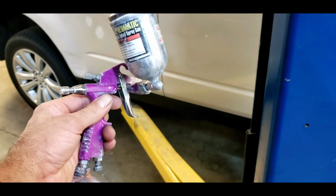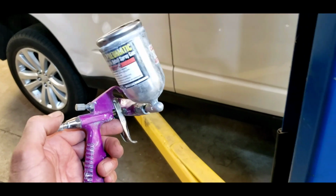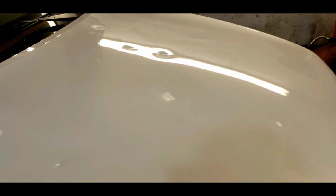You can see there's also a few more on the passenger door here. I buffed out a dent down here, touch that up. I am using my little detail gun just on half fan or half fluid. Use it like an air gun. Same thing with the hood. You can see there's a couple spots. I will polish this tomorrow once it dries.